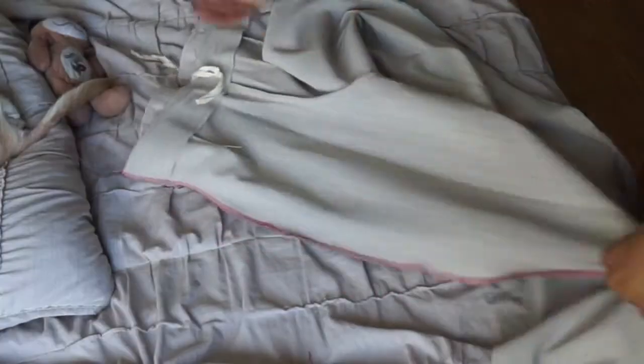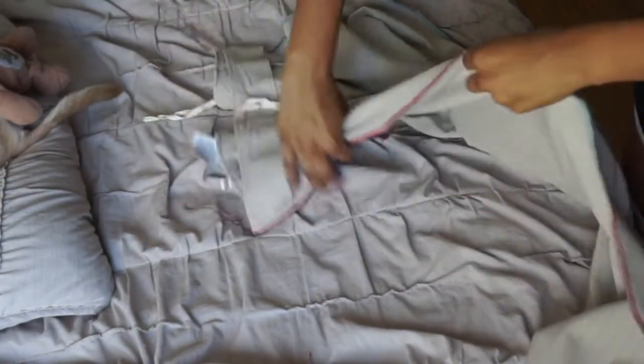So just from looking at these pants right now, from looking, oh my god, my dog's balls. Okay, this side looks pretty good.